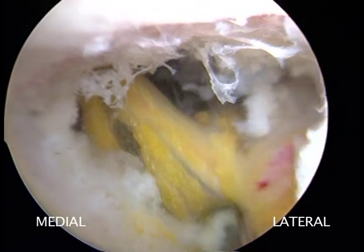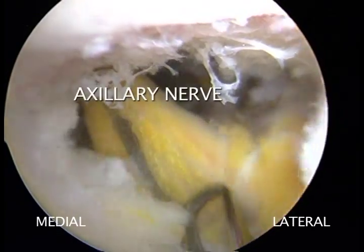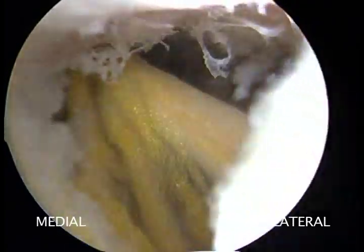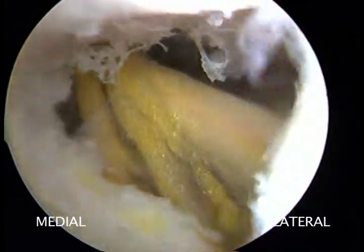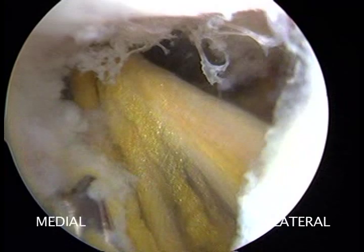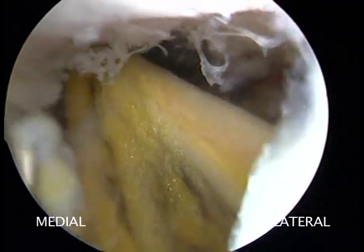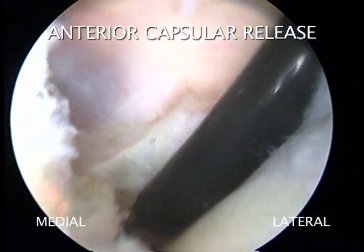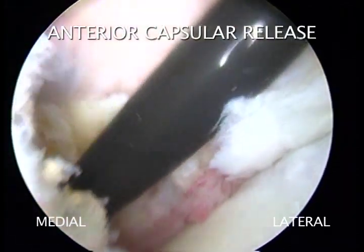The decompression is complete when the axillary nerve is visualized from the subscapularis to the teres minor, with no soft tissue tethering the nerve and no bone impinging upon it throughout its course. Hemostasis should be ensured prior to completion of this portion of the procedure. Once the axillary nerve decompression is complete, anterior and posterior capsular releases should be performed.